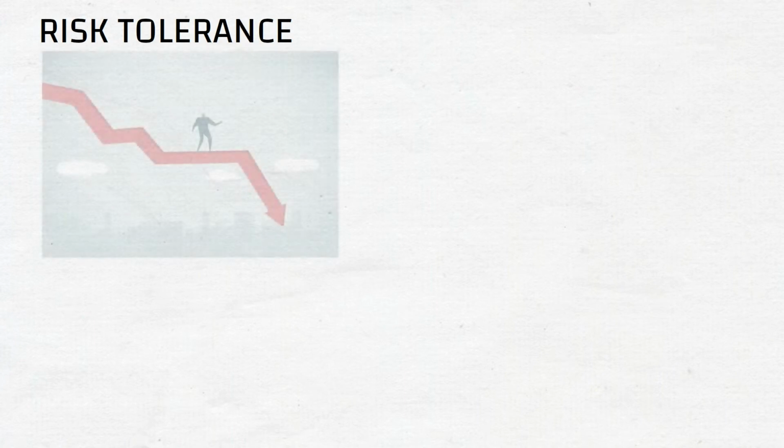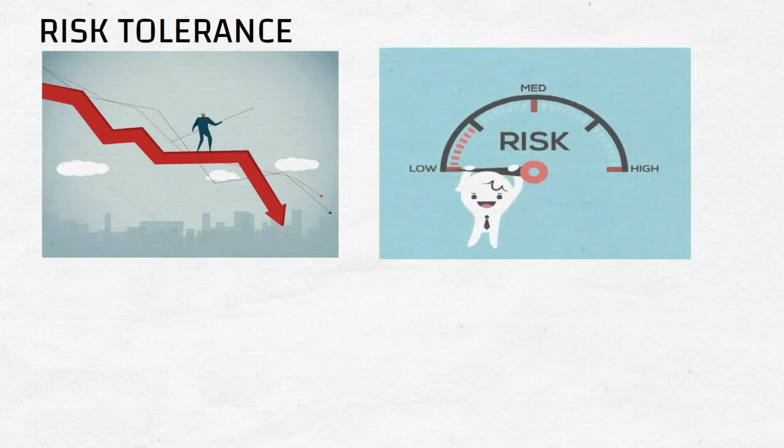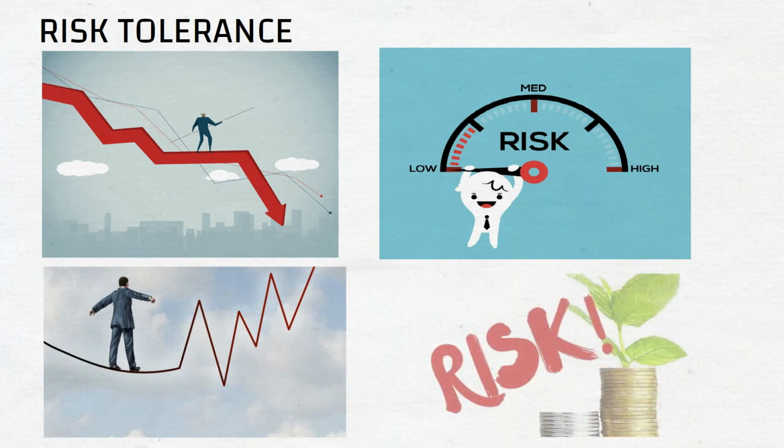Risk tolerance. How much can you afford to lose, and how aggressively are you willing to tackle the market? As a general rule of thumb, never invest more than you are willing to lose. Ideally, you don't want to lose any of your money, but your investments will fluctuate on a daily basis. For some people, it helps to not look at the stock market on a daily basis. Others choose to not become emotionally attached to their investments. And remember, you don't confirm a loss or gain until you sell.